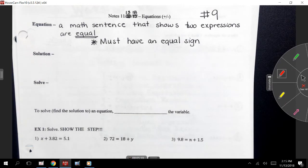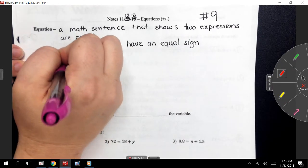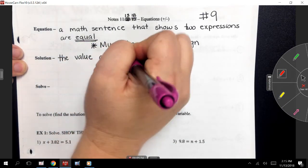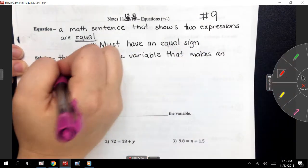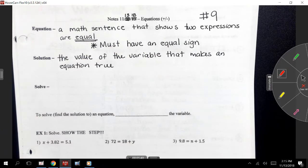All right, an equation must have an equal sign. A solution is the value of the variable that makes an equation true. So guys, basically the solution is your answer. And it's your answer because when you put it in place of the letter, because remember all a letter is doing is holding the place for a number. Well, when you find out what number it's waiting on, if you plug that number in, it should work.